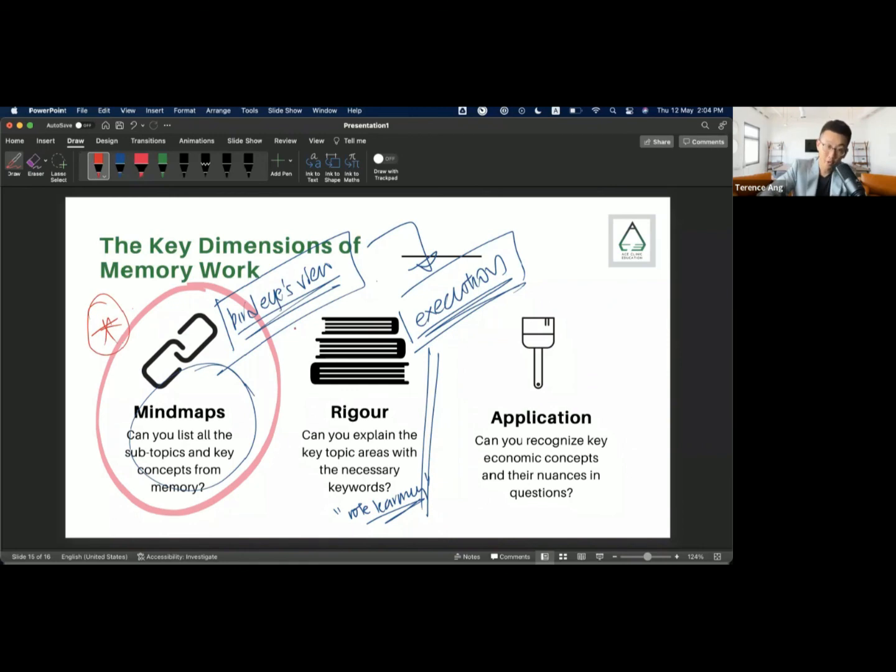So you can afford to let your rigor, your memory of the concepts, decay over time and top up in and around exam season. What you cannot afford to lose is, you cannot afford to completely forget what you learned in a certain chapter. So always start broad, bird's eye view first. Hey, what is this chapter about? Then, can I explain everything in the chapter?